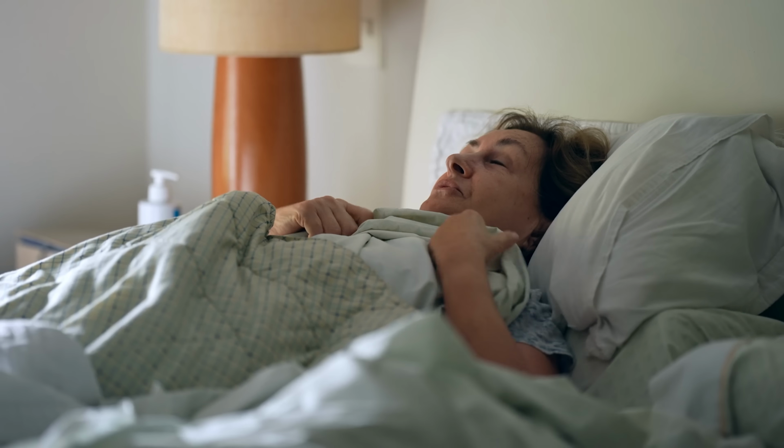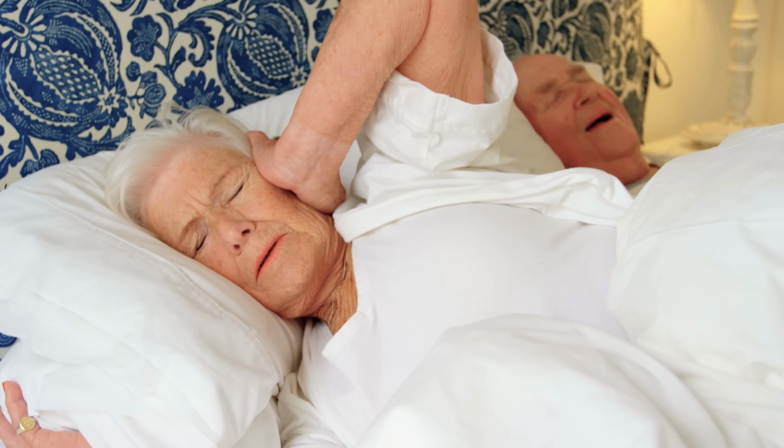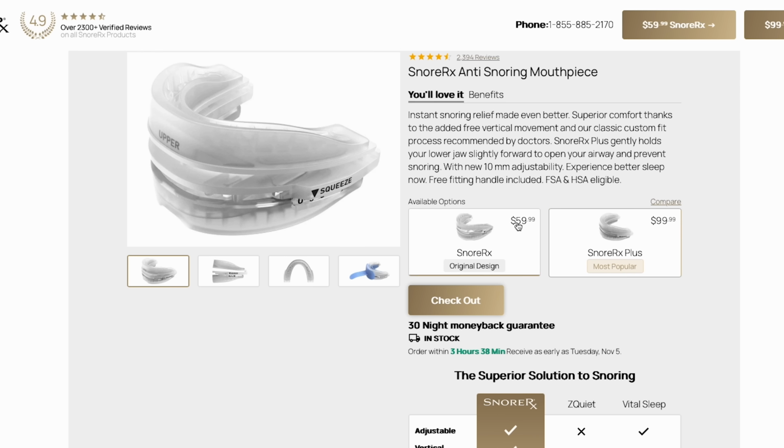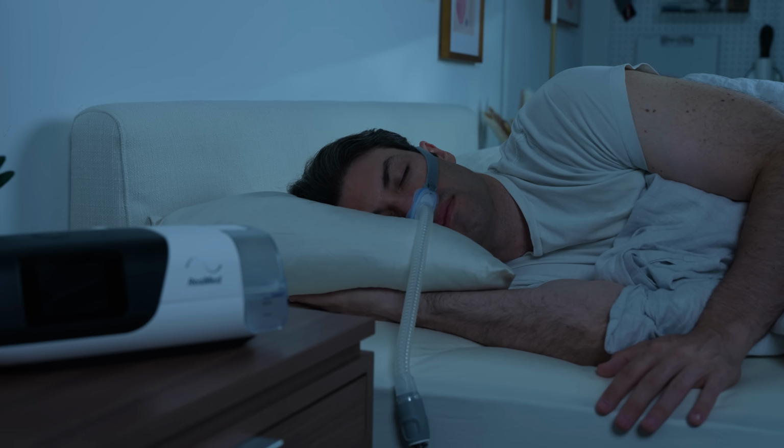Also, if you're consistently waking up tired as you get older or just feeling groggy during the day, it might be worth getting screened for sleep apnea, especially if you snore. It's actually way more common than you think, and the majority of people out there don't even know they have it. The good news is there's a ton of treatment options that can make a dramatic improvement on not just your sleep, but your overall health as well.